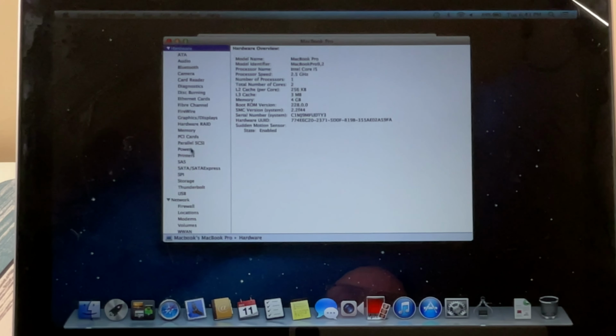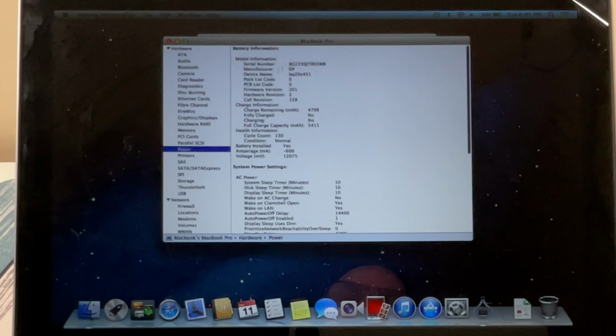And we're going to go to power. And the power is going to tell us all about our battery. So the first thing I want to see is the condition. And the condition says normal. If it said anything other than normal, then you'd have one of those exclamation points up here in that menu I showed you. The next thing I'm going to look at is the cycle count.